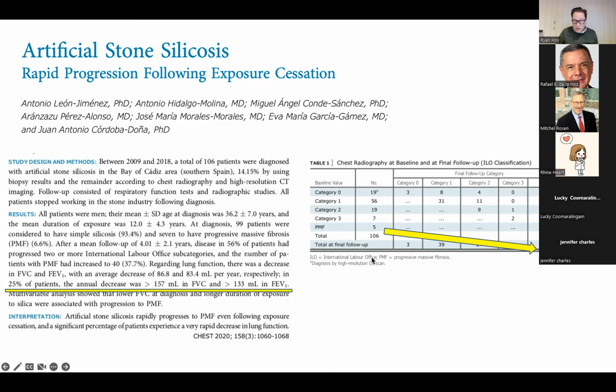And really interestingly and really concerningly, you can see here as well, looking at follow-up chest x-rays over time, in that initial group when they were diagnosed, 5 had features of PMF, and then by the end, there were 31 that were identified with PMF. I caught up with Antonio not too long ago, and he continues to follow these patients and remains very concerned about their ongoing decline, even though it's been many, many years since they were exposed to silica dust.